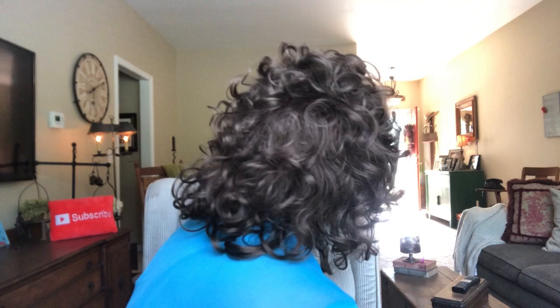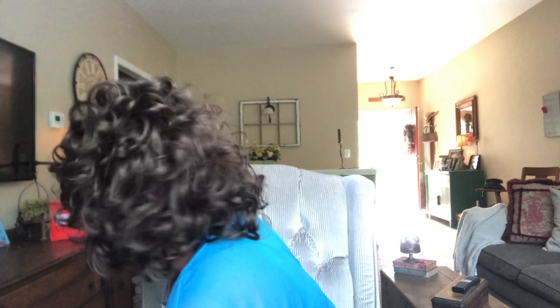I started to film this video on my stool, and I have a dark brown wall behind me, and you couldn't really see the curl pattern with that brown wall, so I just stuck to my white chair, and hopefully when I turn around you can see it. The curl pattern on this is absolutely beautiful, as you can see. She's very, very bouncy. You can see how bouncy she is.